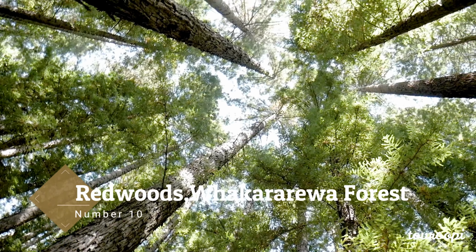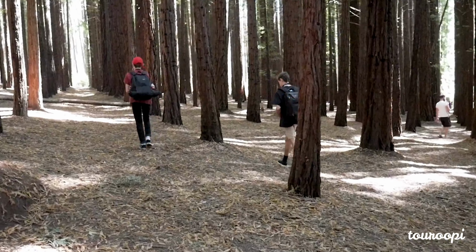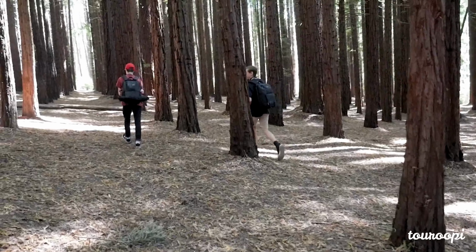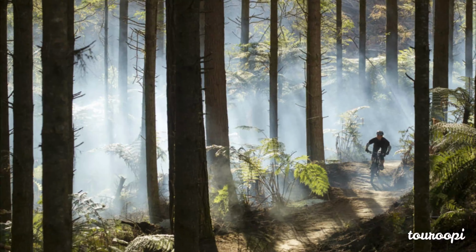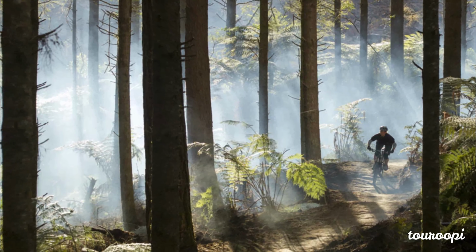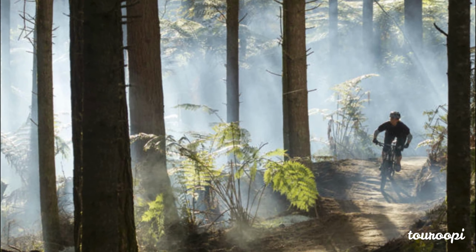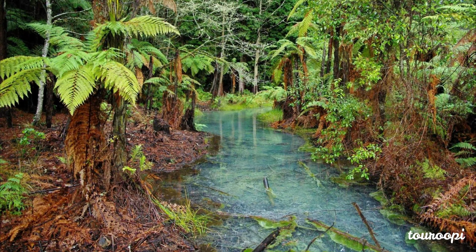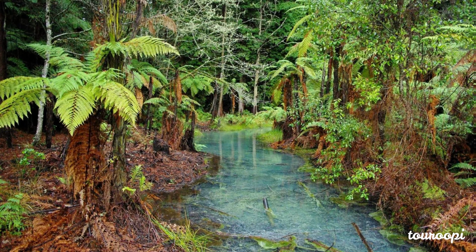Number 10, Whakarewarea Redwoods Forest Park. The history and culture surrounding the Whakarewarea Forest, the variety of outdoor recreational opportunities, the diverse range of exotic tree species, the mix of native undergrowth, panoramic views, and proximity to lakes, thermal areas, and the city center have all contributed to the Redwoods and Whakarewarea Forest becoming one of Rotorua's most spectacular natural assets and one of the city's greatest treasures. Over 5,600 hectares of woodland await your exploration and enjoyment.